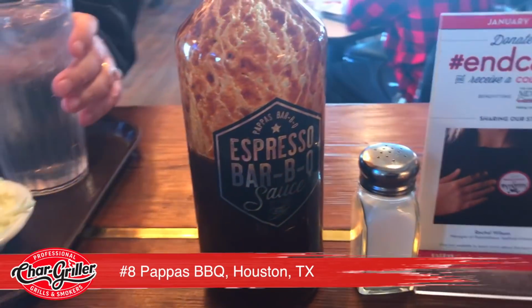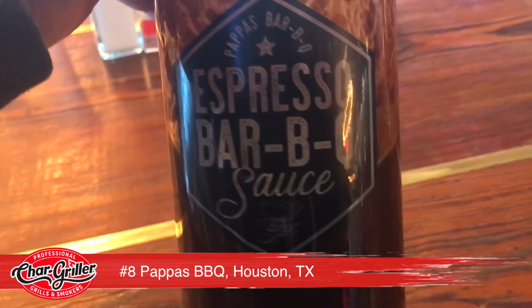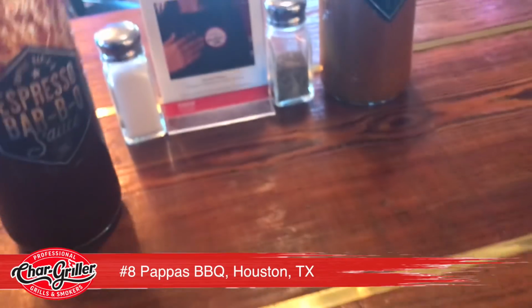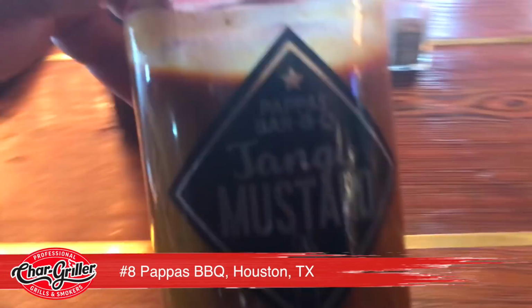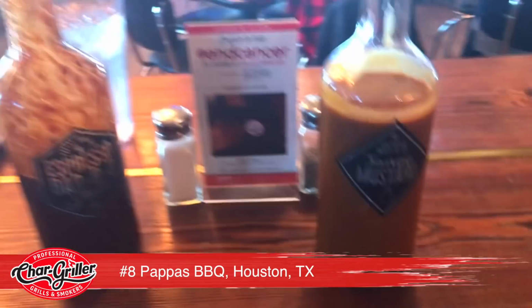Alright guys, I'm looking at a bottle of espresso barbecue sauce. I wonder if it has coffee in it. I'm gonna try that in a minute. And then tangy mustard. Look at that. Tangy mustard, huge bottles, as much as you want.